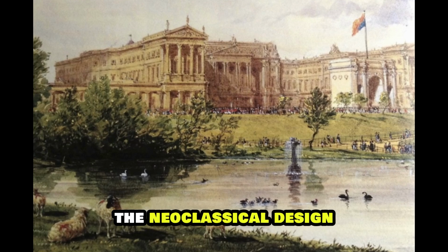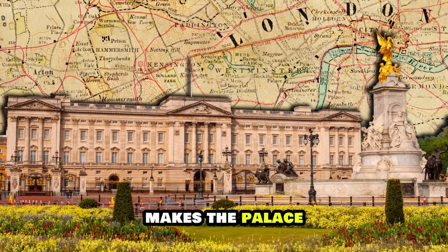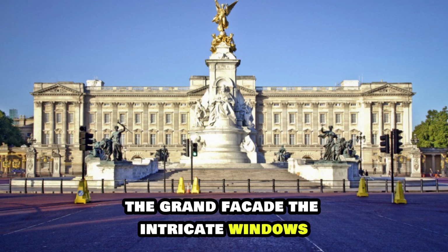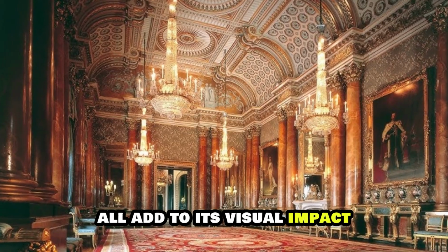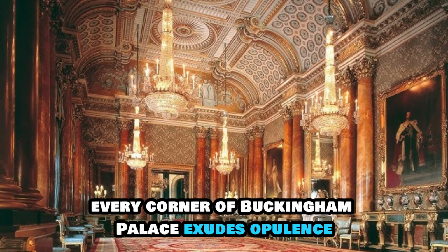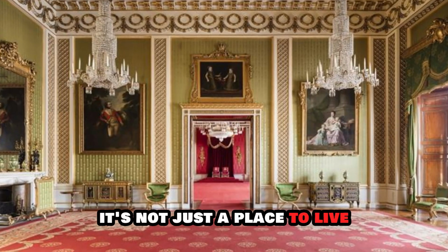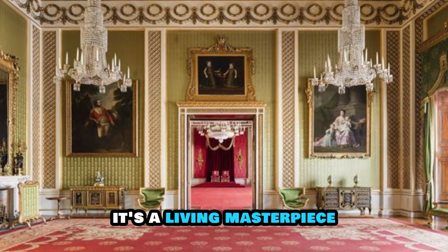The neoclassical design, with its clean lines and elegant detailing, makes the palace one of the most recognized buildings in the world. The grand facade, the intricate windows, and the iconic balcony where the royal family often appears all add to its visual impact. Every corner of Buckingham Palace exudes opulence, and its architecture reflects both its royal status and its role as a government building. It's not just a place to live. It's a living masterpiece.